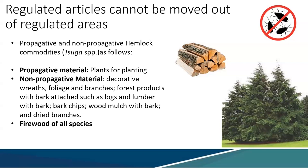So in the event that more of Southern Ontario becomes regulated for hemlock woolly adelgid, we will be working a lot more with the public, with foresters who are doing logging exercises in infested areas to help determine the best method so that as much as possible, their activities can continue while also reducing the risk of spread. And then, as I mentioned, firewood of all species can't move out of the regulated area.